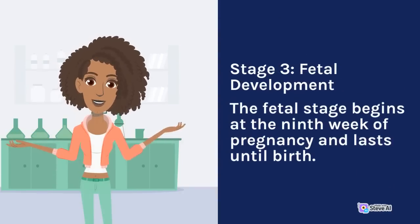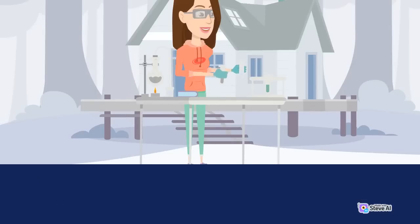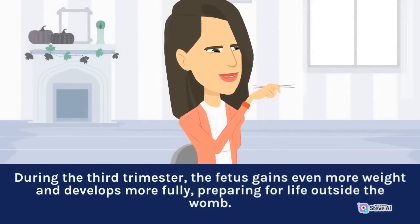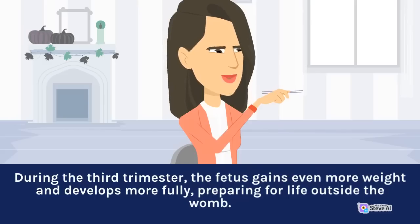Stage 3: Fetal development. The fetal stage begins at the 9th week of pregnancy and lasts until birth. During this stage, the fetus continues to grow and mature, and its organs and systems become fully functional. The fetus grows rapidly, and by the end of the second trimester, it is about 12 inches long and weighs around 2 pounds. During the third trimester, the fetus gains even more weight and develops more fully, preparing for life outside the womb.